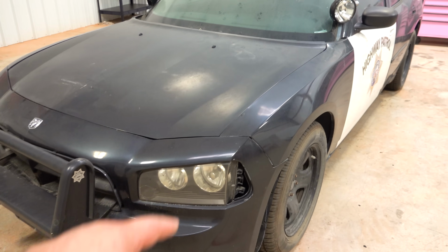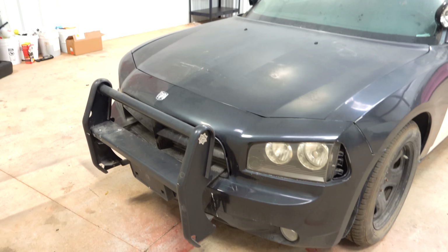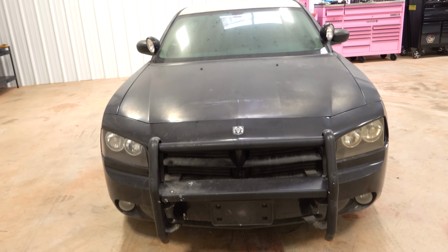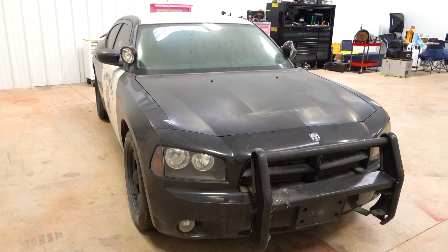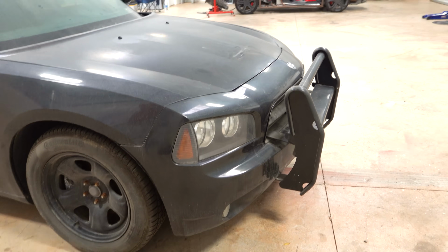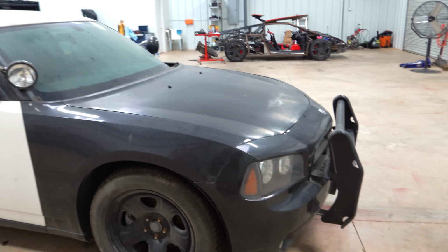We come up front, we're missing a side marker, fender liner's loose. We've got that bull bar, so that way anyone that breaks down, we can go ahead and get them pushed right out of the road. And I don't know what it is about this generation of Dodge Charger, I think they look so much better with the bull bar up front. I'm sure it doesn't help aerodynamics, but sometimes it's more important to just look cool, right?